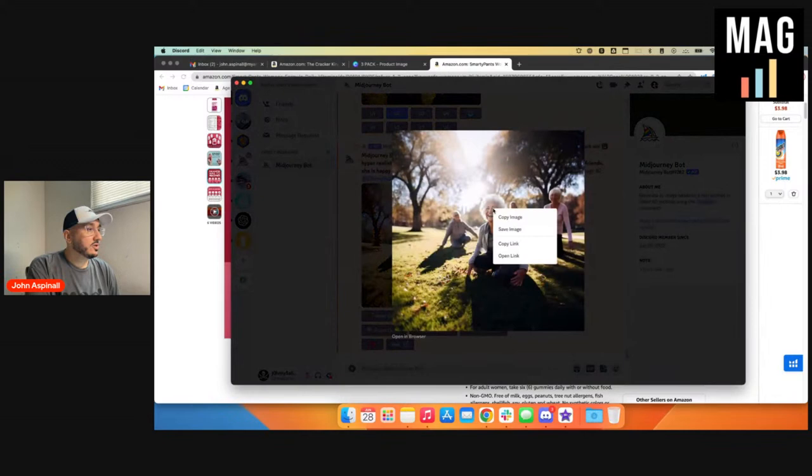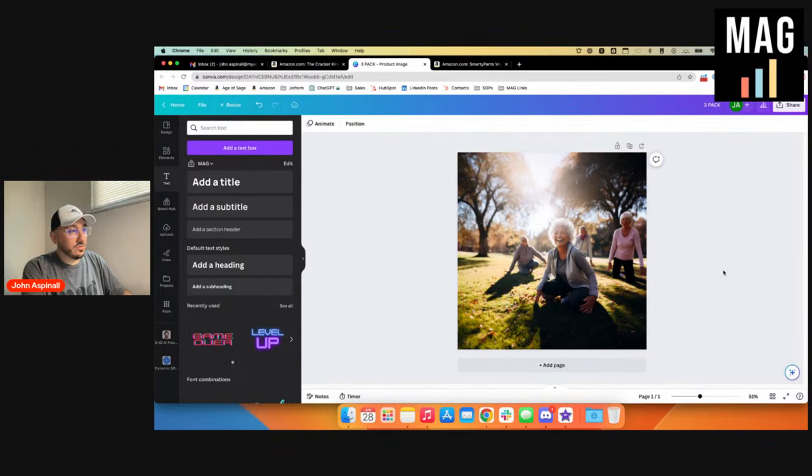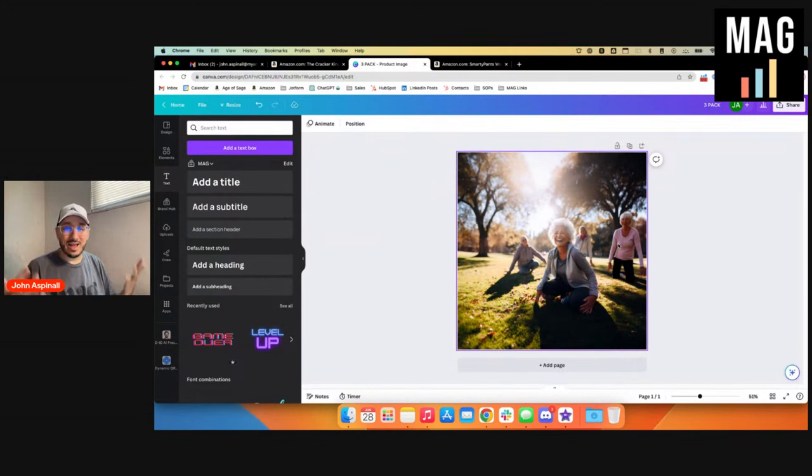So I can take this, copy this right here. I can go down here and zoom in like this. And now I'm able to make this into an infographic. So I can make different things here. I can put, you know, supports better overall heart health, bone support, all these kind of really cool things. Now, if you were to add something like this to the product page, the PDP in the photo stack, this is someone smiling, happy, living their best life with the product. This helps it focus a lot better.